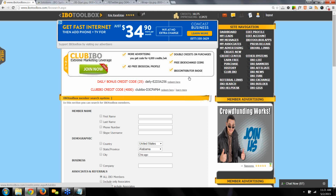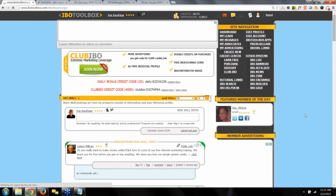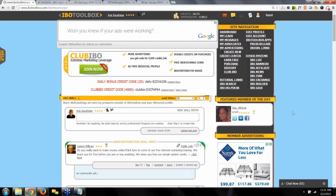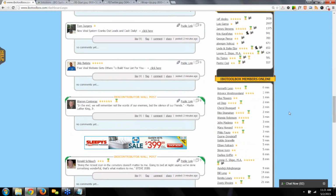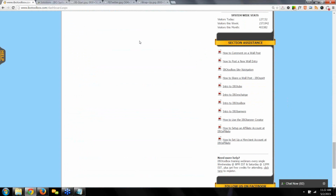Okay, the other way that you can get help here at IBOtoolbox is each internal page at IBO has a section assistance area. So if you were to scroll down to the bottom right of each page, and we just went to the dashboard, there you'll see this section assistance area. So this is relevant to everything on the dashboard.